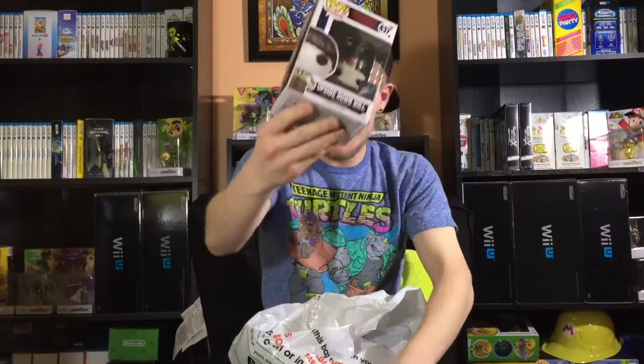This is another Funko Pop here, which I was happy to find. It was pretty hard to find when it first came out, but now it's everywhere. This is Stranger Things, the Upside Down Will. This is a Think Geek exclusive. As you can tell, they put a lot of hard work into just flipping the package upside down. But again, it's nice to have that.